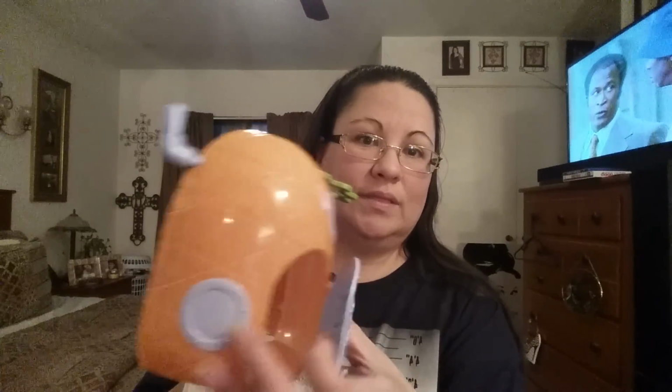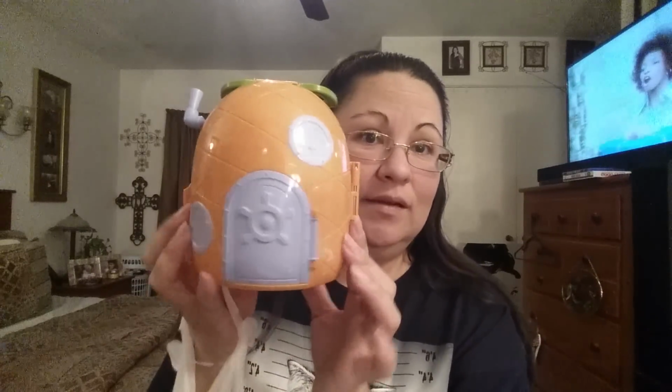We found a SpongeBob pineapple, because y'all know SpongeBob lives in a pineapple under the sea. It's just this little pineapple, a little door opens, and he has quite a few of the SpongeBob play sets, so that was just too cute to pass up, and it was only 99 cents. It had flower stickers all over it. Apparently a little girl, I'm assuming, had a hold of it and decided to decorate it. I pulled all those stickers off because it didn't look SpongeBob-y with the stickers.